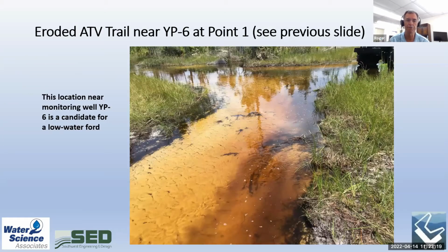This is a photograph of that eroded ATV trail. It flows pretty much all summer long. This is near a monitoring well, YP6, and the monitoring data from YP6 shows that wetlands upstream of this area don't have enough water on them because of these accelerated flows hitting the tide during the wet season via these ATV trails. Next slide.